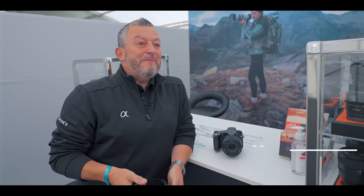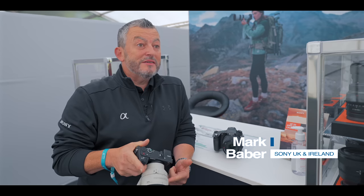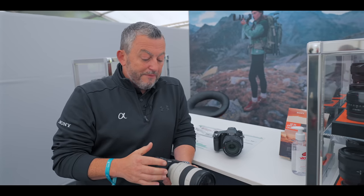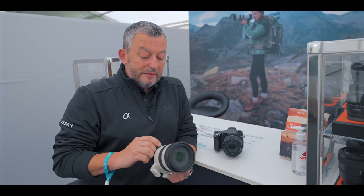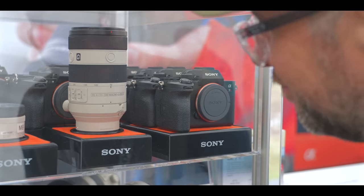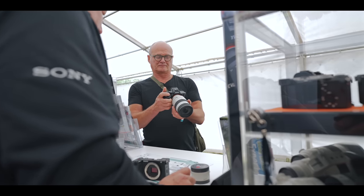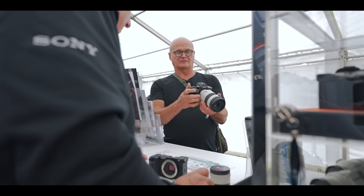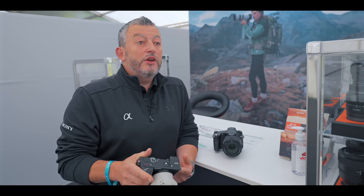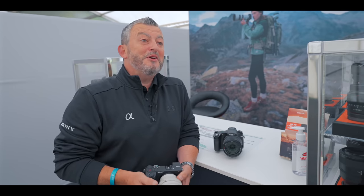I'm Mark Labour, I'm the event manager for Sony in the UK and Ireland, and you're obviously at the Bird Fair, and we've got some fantastic products here with us today. We've got the brand new 7200 F4 from Sony. So this is full frame mount, and it's about, I think, 15% smaller and about 49 grams lighter. So it's a little bit smaller than the previous model. Previous model has been with us for a number of years, so it feels like a good time to update this. And it's combined with the APS-C crop, the new A6700, which is brand new, first showing at the Bird Fair 2023.